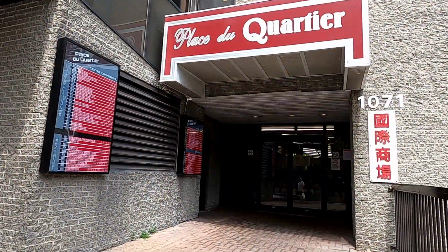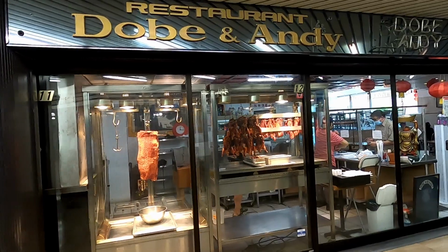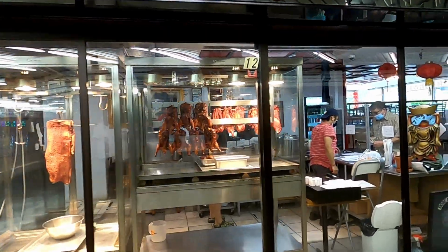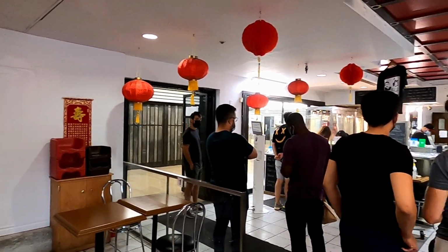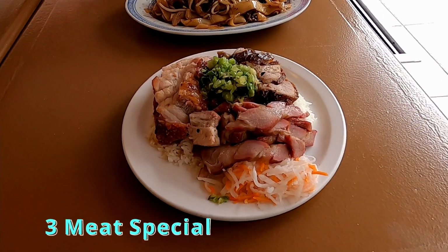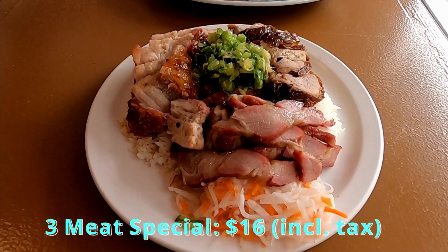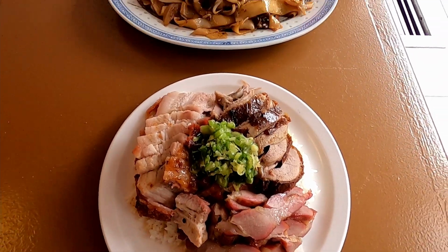Just around the corner is another great restaurant called Dobe and Andy, which serves traditional Chinese dishes like crispy roasted pork, barbecue duck, and more. We walked inside and placed our order for a couple of the lunch specials. Mike got the 3-meat lunch special with char siu barbecued pork, crispy roasted pork, and barbecue duck on rice.